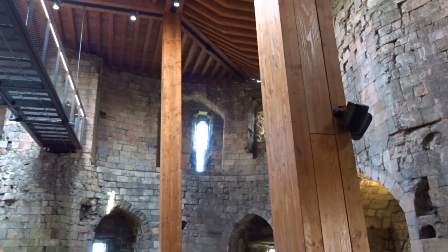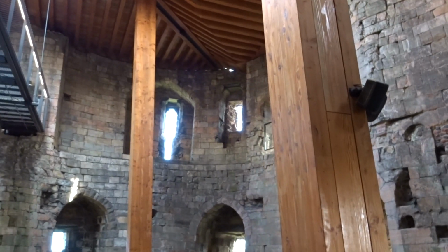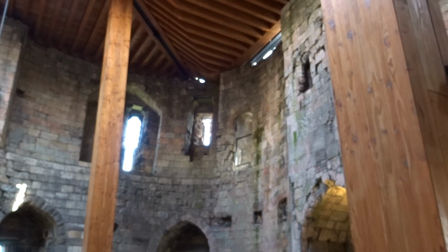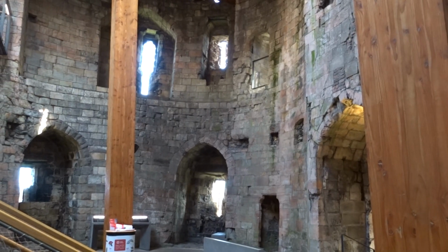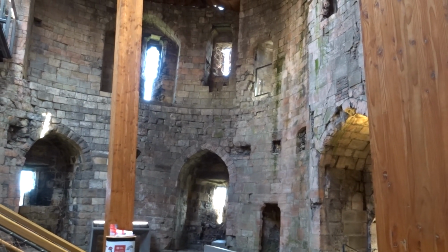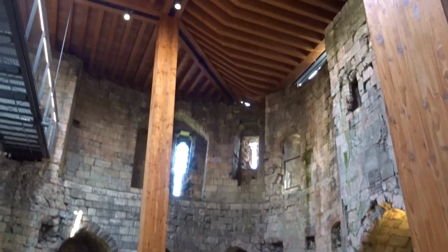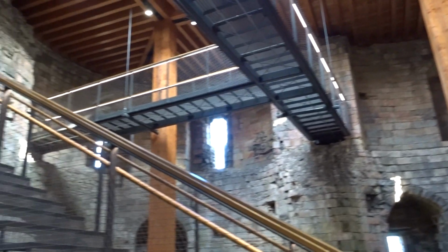I've just noticed how sort of warped that wall is there, as though it's going to fall outwards. Look, that is definitely leaning to the right. I think we'll leave before it collapses. But this is Clifford's Tower.